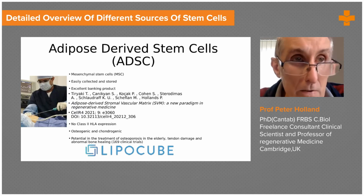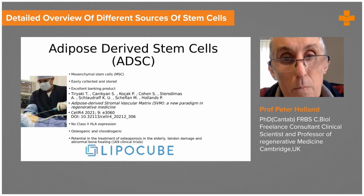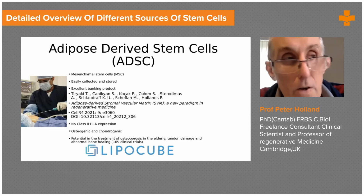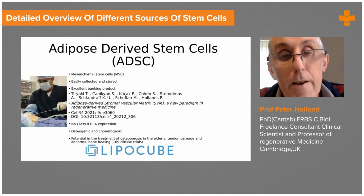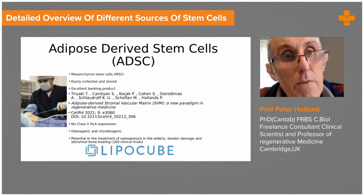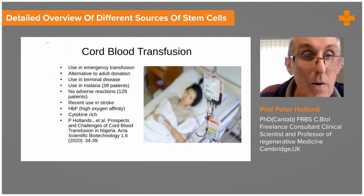We have excellent regulation in the UK, and many other countries do, but some countries have little or no regulation. And of course, this opens up the possibility for people to offer untested, unproven treatments, which causes big problems. So in terms of the future of stem cell technology, regulation is probably the most important thing, next to understanding all of the techniques and so on.